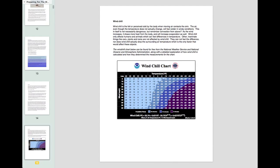So let's talk about wind chill for a moment. This is another thing that kind of dovetails into these last two sections on the cold. And wind chill is basically the felt or perceived cold of the body when moving air contacts the skin. So the air is the same temperature all the way around, and although the temperature doesn't really change, it feels colder in windy conditions. Now, this in itself isn't necessarily dangerous, but remember convection from above, right?